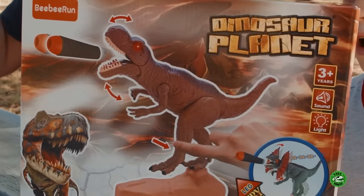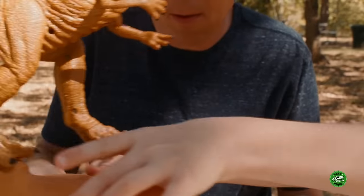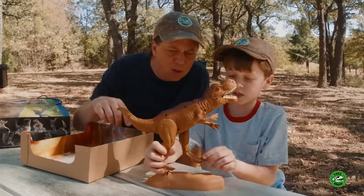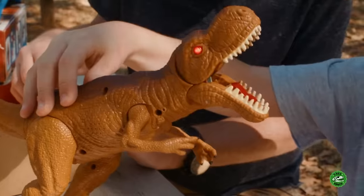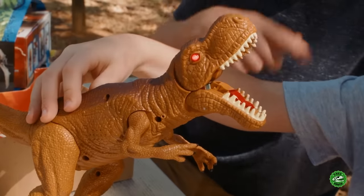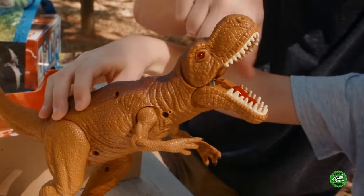Oh, cool! That's pretty cool, huh? Show me what this thing does, okay? Okay, so if you take it over here. There's this leg right here. And instead of pulling my finger, you push his leg. And then he can roar. Oh, yeah, I hear him roaring and his eyes light up and his choppers open up there, huh?